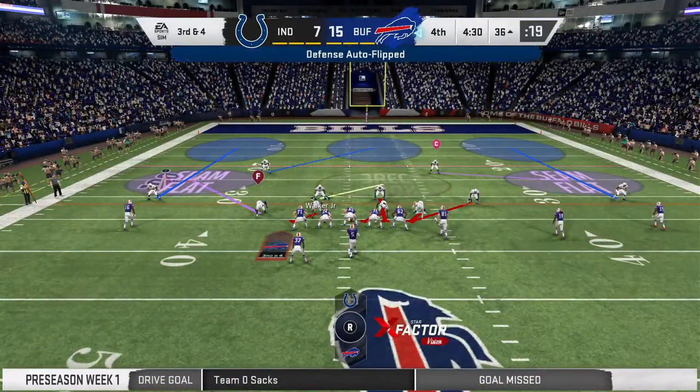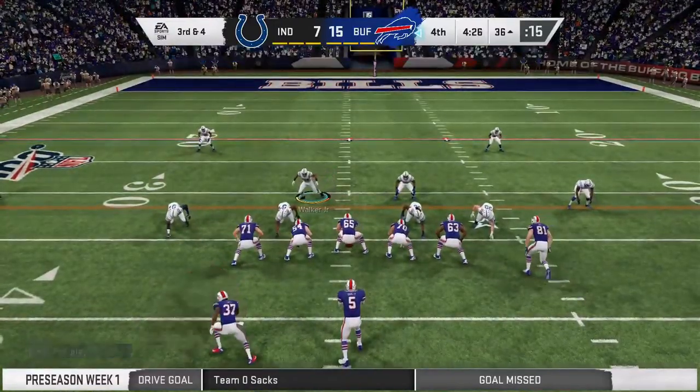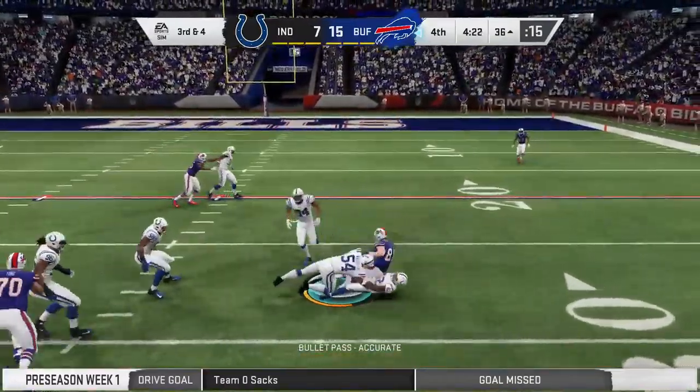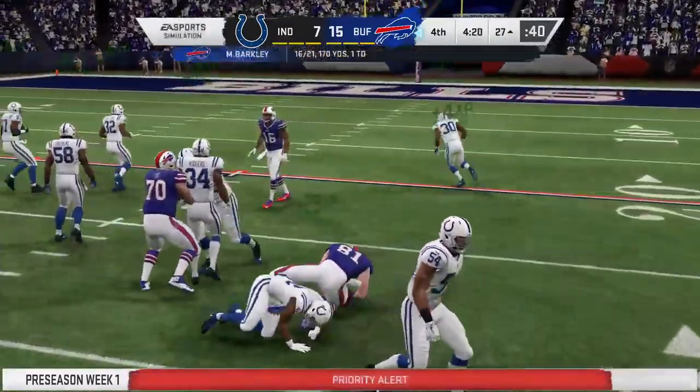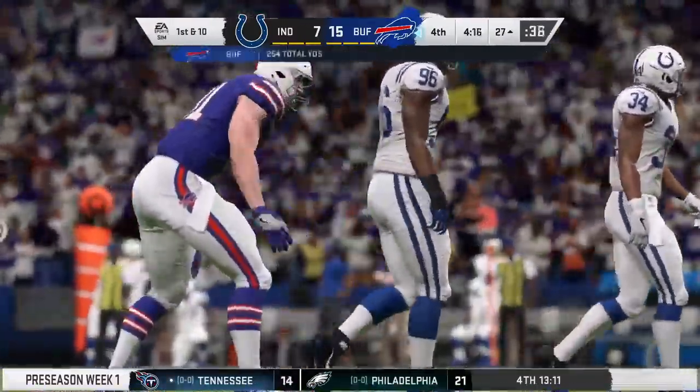It's a third down situation in the fourth quarter. Time to see if this defense is up to the task. From the gun on third down, Barkley, and that's complete to Croft. And he's able to pick up the first before he's taken down at the 20.